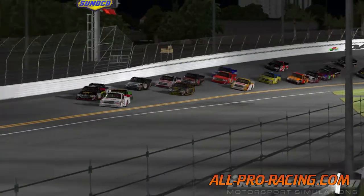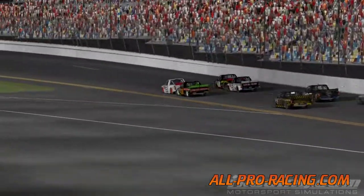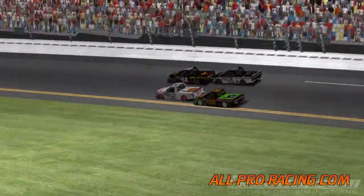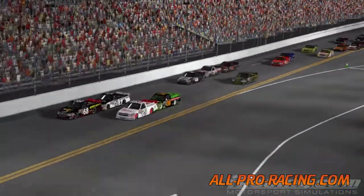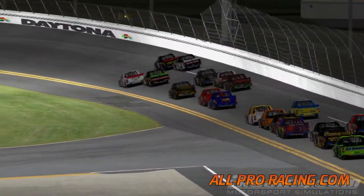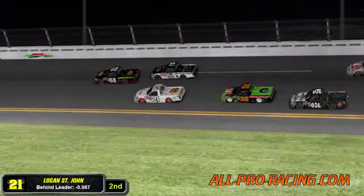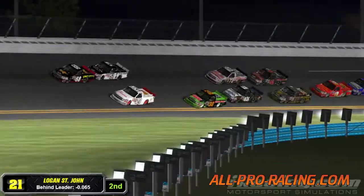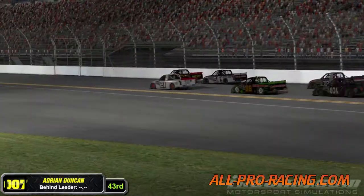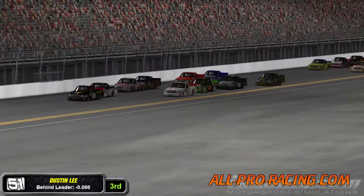Whoa, the 38 hits the apron, almost wrecks everybody. Whew, that was close. And now Lee is desperate to get by before 38 wrecks. And we got a new leader, Damon Gilbert. Dustin Lee pushing like crazy on him. Oh, and the 38 almost loses it again. He's on the apron again. Kendrick certainly has some issues there.